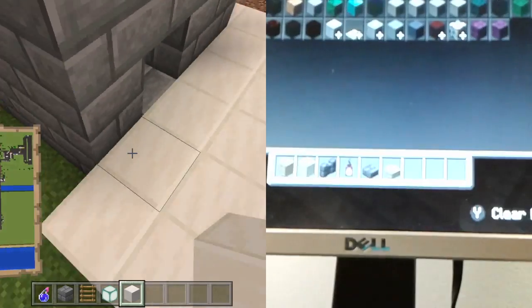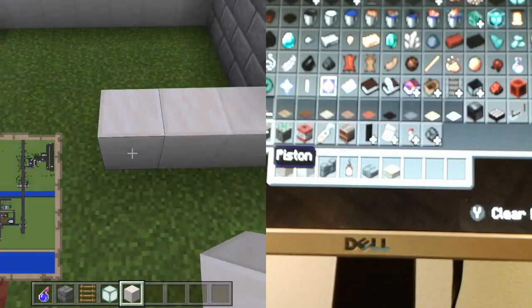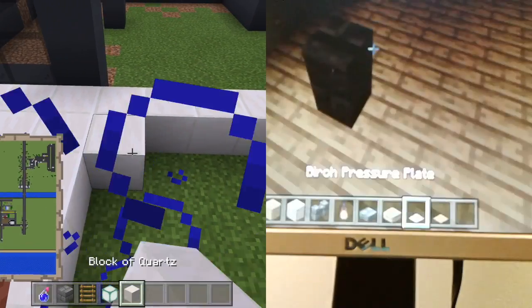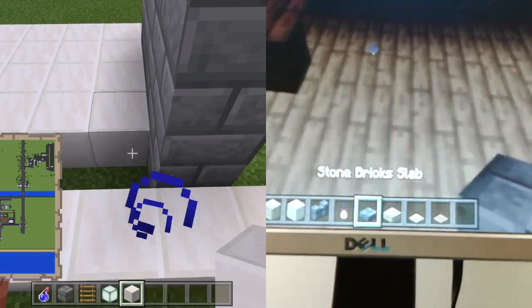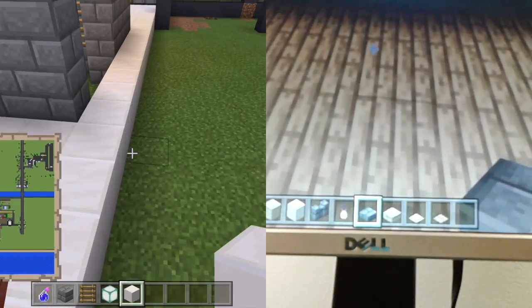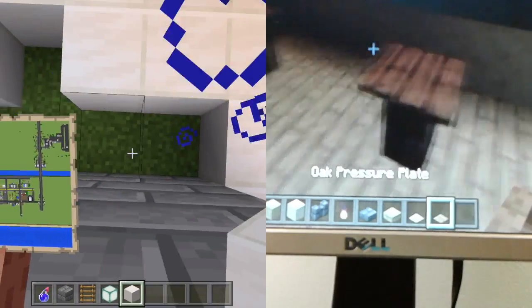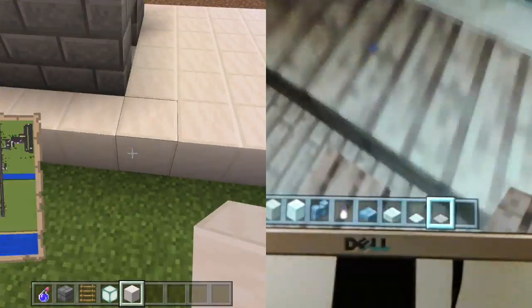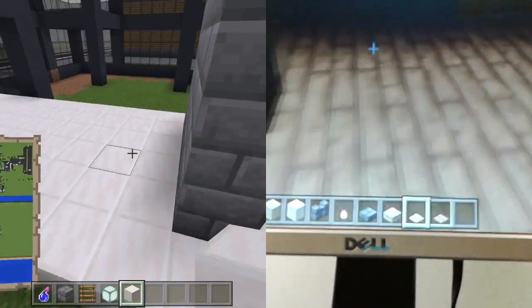Or actually, can I use a pressure plate? What if I use oak or something? Yeah, that's good. So, one, two, like that. So there are these little stools that you can chill on and do your work here too. Alright, makes sense.